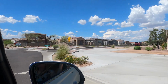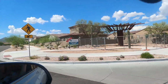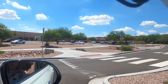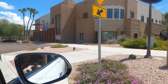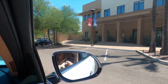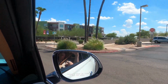So another thing that people like about Fountain Hills is how close it is to the airport. There's our post office. A little bit more of our, here's our town hall area. So even though it is in the far northeast corner of the valley, if you take the back way to get to the airport, it is only a 30-minute drive to the Phoenix Sky Harbor Airport.